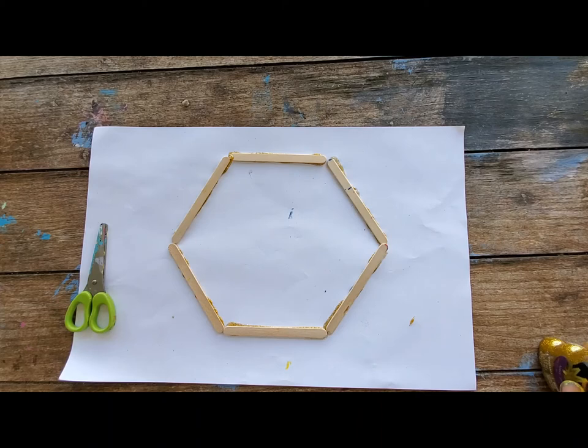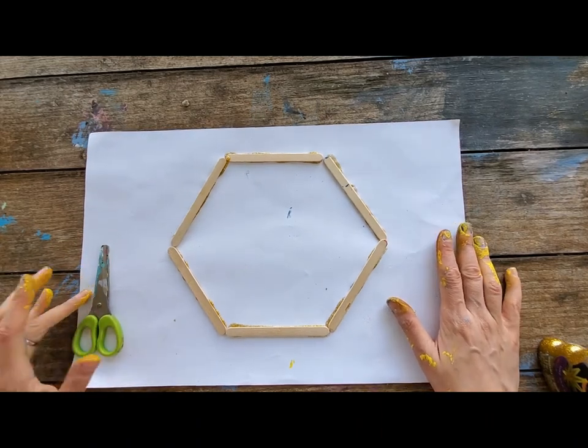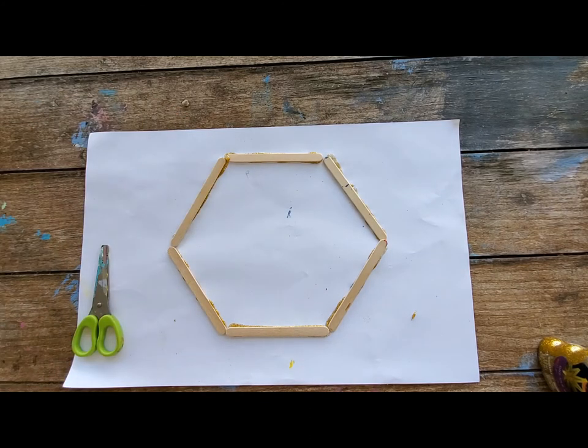Okay, I've got a nice hexagon, and I am ready for paint. So let's get our little square of bubble wrap, and let's get our paint colors, and a paintbrush, and we'll move on to our next step.